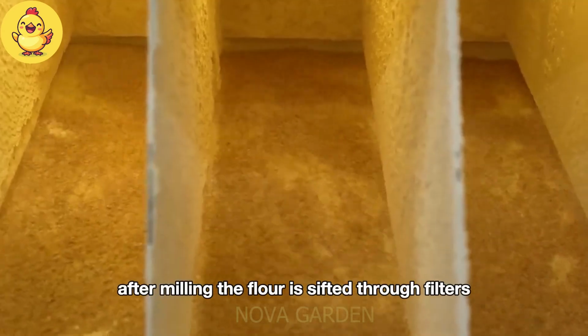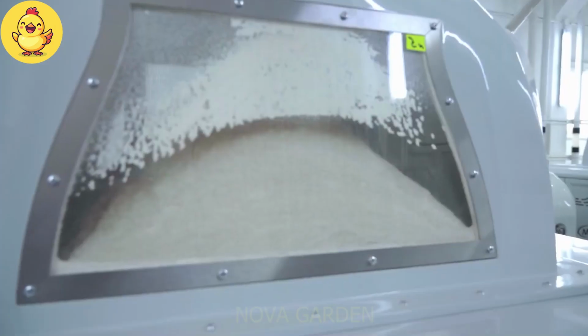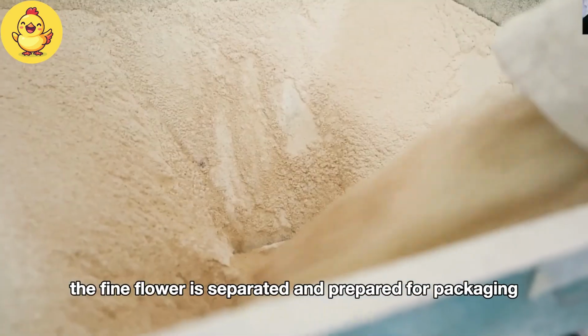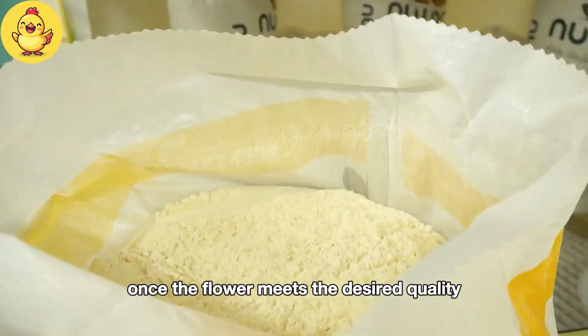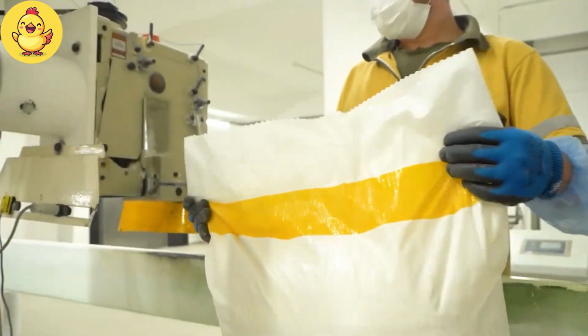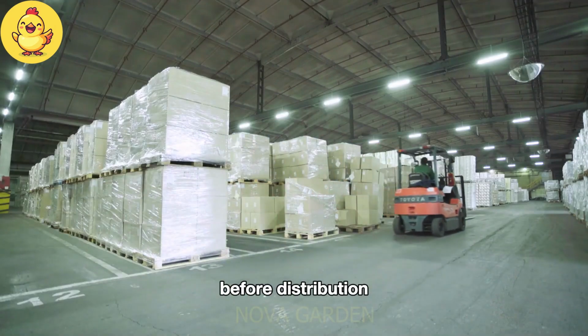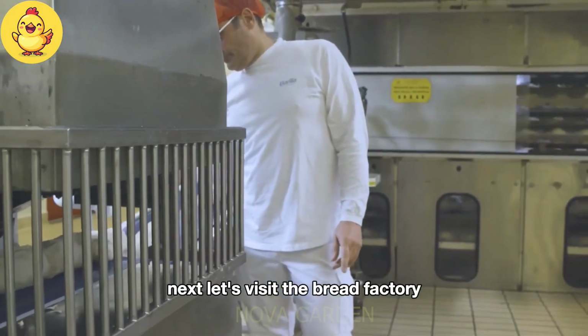After milling, the flour is sifted through filters to classify it by fineness. The fine flour is separated and prepared for packaging. Once the flour meets the desired quality, it is packed into bags for shipment to the market or stored in the factory's warehouse before distribution. Next, let's visit the bread factory.